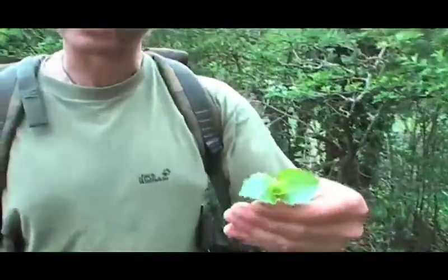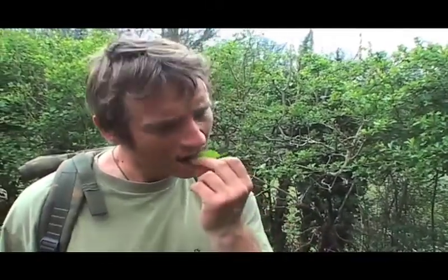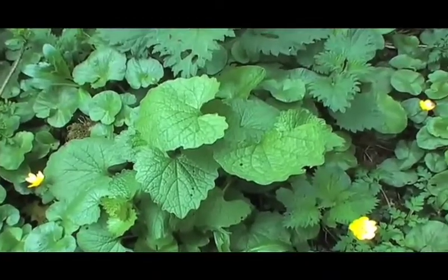This is Jack by the Hedge, otherwise known as hedge garlic. Anything garlicky flavored tends to have the name Jack, which is a bit of an old word for the devil. So obviously the devil's breath smells garlicky, and that'll be why. But it has a slight garlicky flavor, it's not bad.